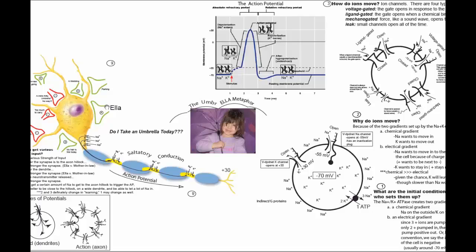So Ella here is really, really strong. If Ella is with me and it's raining, I'm going to take an umbrella. Maybe one of the reasons she's strong is because she's right next to the axon hillock and right next to those sodium channels. Mother-in-law is way out here. So when she says take the umbrella, all the sodium that she's going to put in to get me to 1,000 sodiums down here is way out here. It's got to go a long ways. So Ella is at an advantage. She's going to be stronger because she's closer to the axon hillock.